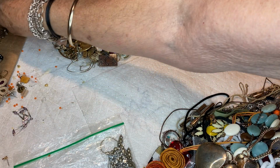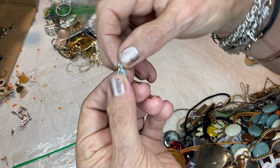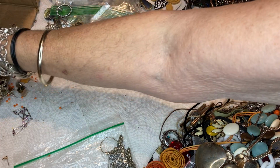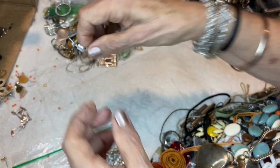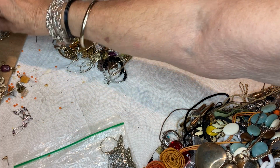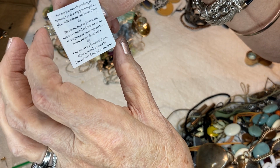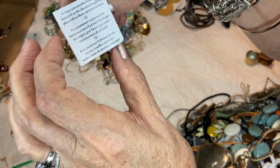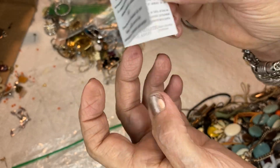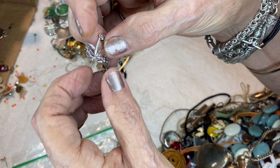This earring. And a dangle. That's so cute. An earring. An earring. An earring. And to keep your jewelry looking as beautiful as the day you bought it, please follow these care instructions. The Avon standard. Anybody need an Avon book? Okay. Oh, well.